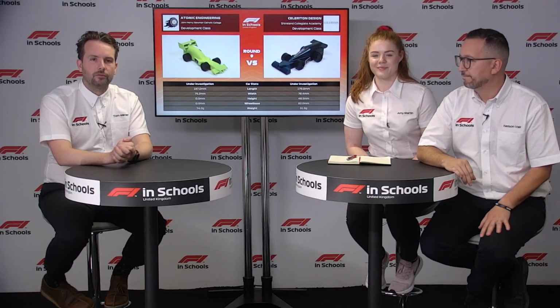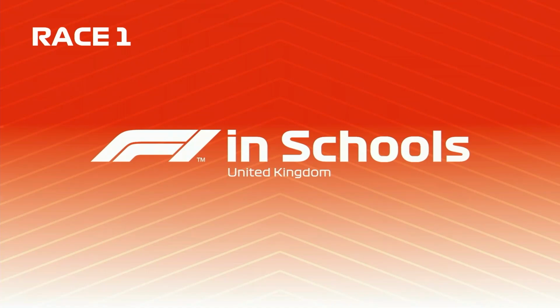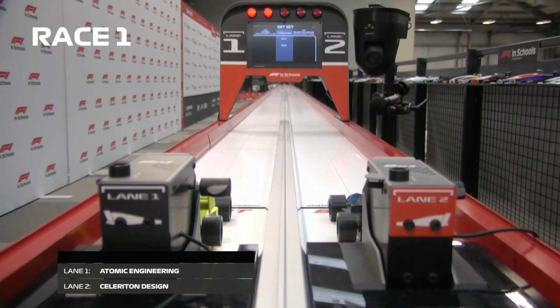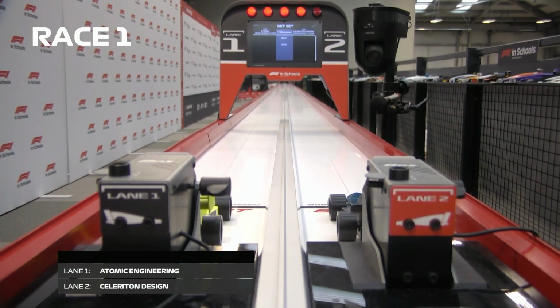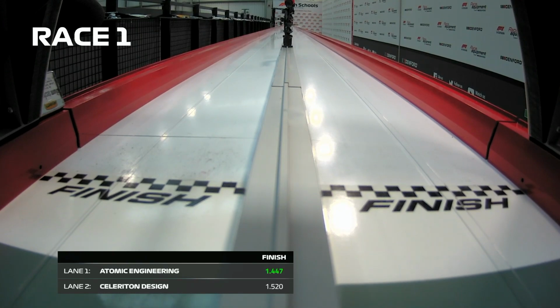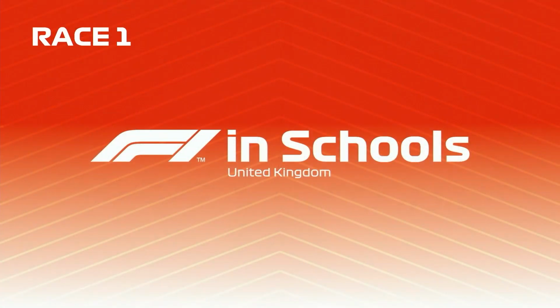The cars are ready to race. Let's go and have a look. So in lane 1, Atomic Engineering and Celeriton Design in lane 2. Well, I've got to say, Sam's not making very good predictions. Atomic Engineering going faster with a 1.447. Celeriton Design, the lighter car, going 1.52.